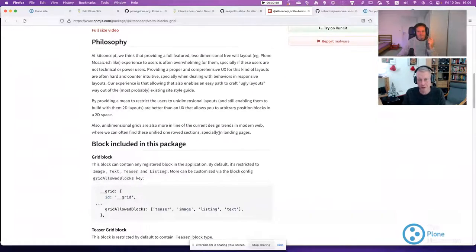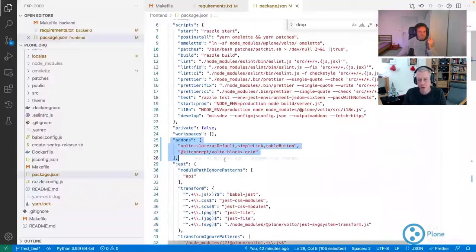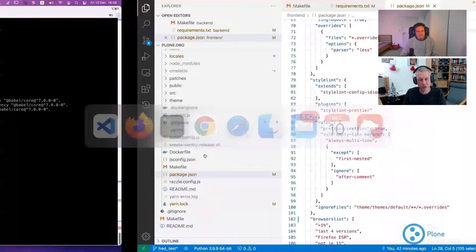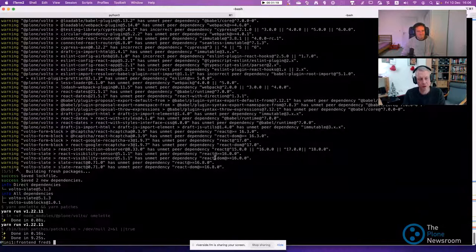I just wanted to put this in the podcast here to show people that it's very easy to add with one or two add-on lines and six lines. You can set it up. And with the new Plone.org repo now being worked on by people to improve Plone.org, it's the ideal place where you can just lurk and see how people are working with Volto in the new setup.